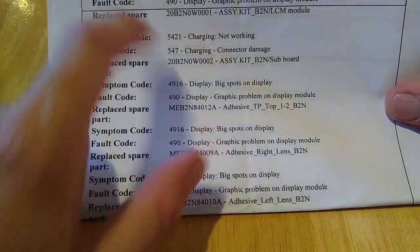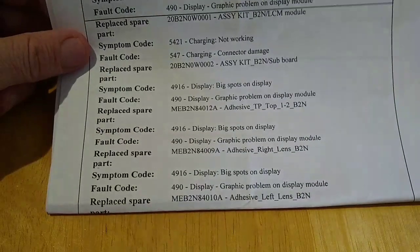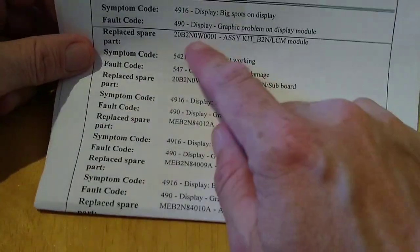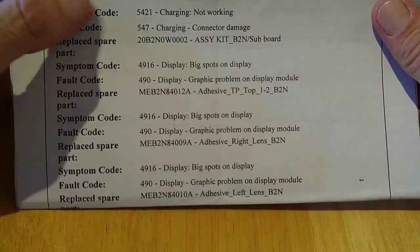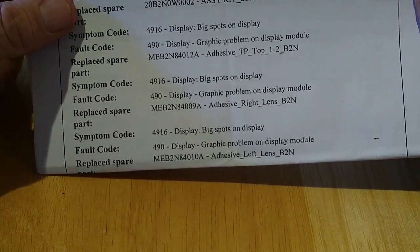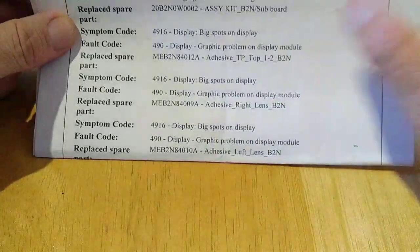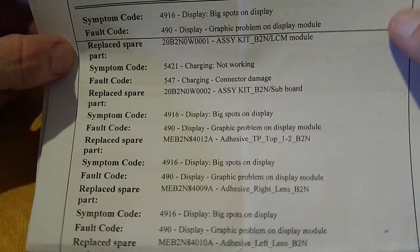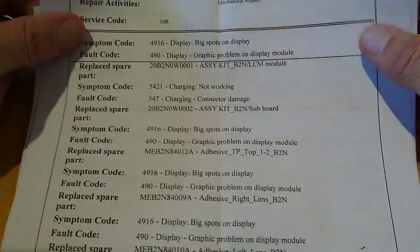Another issue here, again repeated. So it seems to be a common theme here with different parts. As you can see, there's a module replaced up here. Adhesive TP top 1.2 B2N, adhesive right lens B2N, and adhesive left lens B2N. Graphic problem on display module. I don't know what the big spots on display was because I didn't notice that in there. So this could be some information for you out there if you had the same problem as mine, and see what your report comes back with.